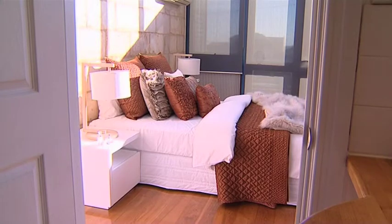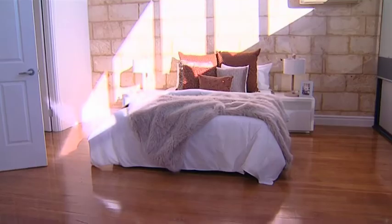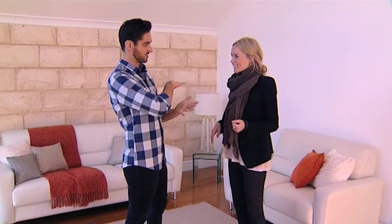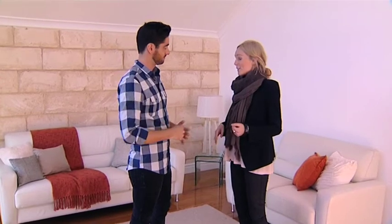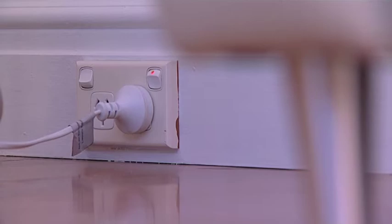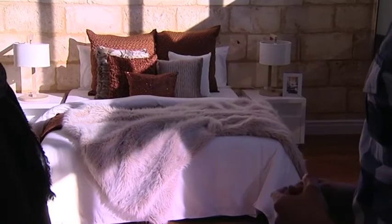This is the master bedroom, and it's a really good example of PowerPoint placement. There's double PowerPoints on the back wall, so both bedsides do have room for all their electricals. Like iPods, iPads, clock radios, lamps, etc., and it's all plugged in. Yeah, definitely. And it's quite a large space, so there's another PowerPoint on this wall to make room for either a small TV lounge or study nook. And there's no extension cords running around the edge, and that's the point.